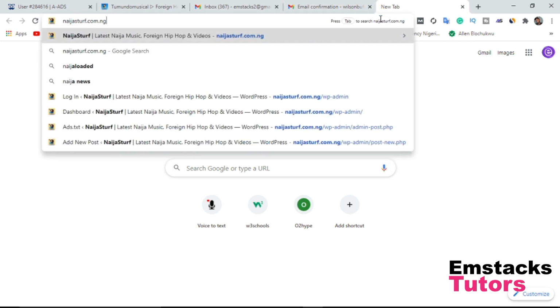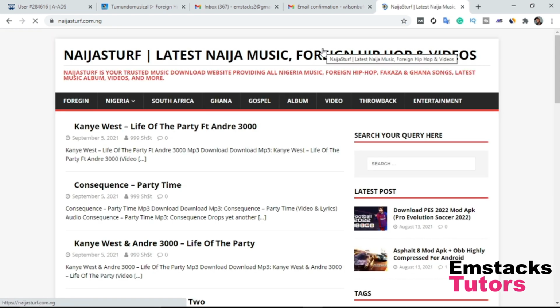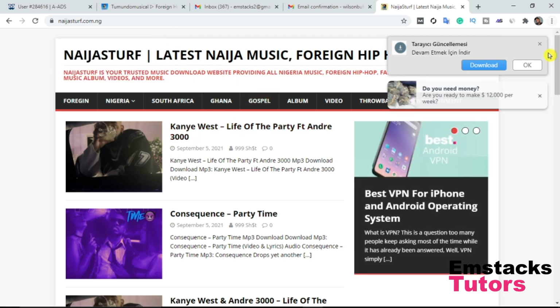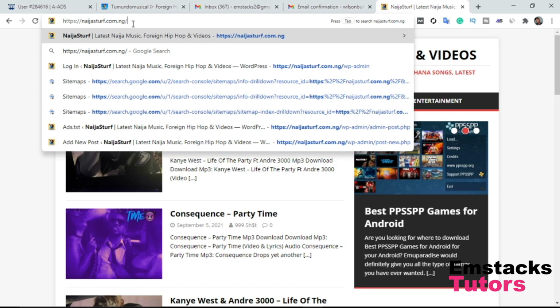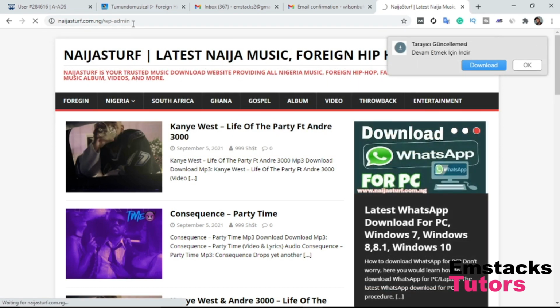Oh, let me first show you guys this website. Let's open this website and see how it looks. So this is this website here. It's a music download website. As you can see, there are no ads showing right here. I actually use Propeller Ads to monetize this website. So I'm going to take off this ad here, as you can see. So I'm going to insert my iframe code on my website to start earning my free BTC.